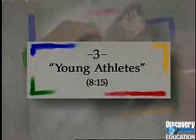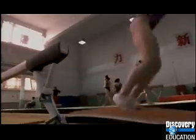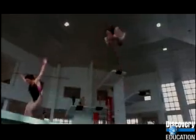Segment 3. Young Athletes. If you want to be a champion gymnast, you have to have a flexible body and powerful muscles. For diving, you need a slender body and arms and legs that allow you to enter the water smoothly.